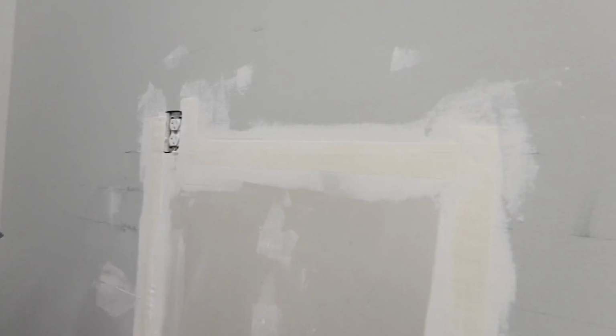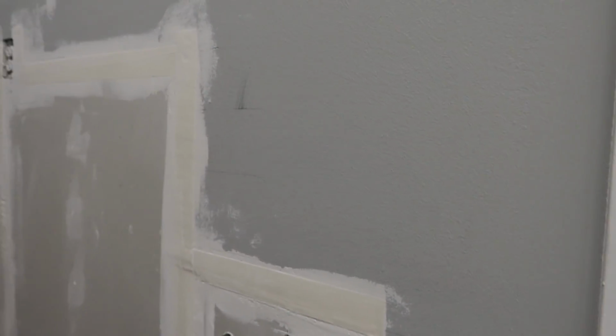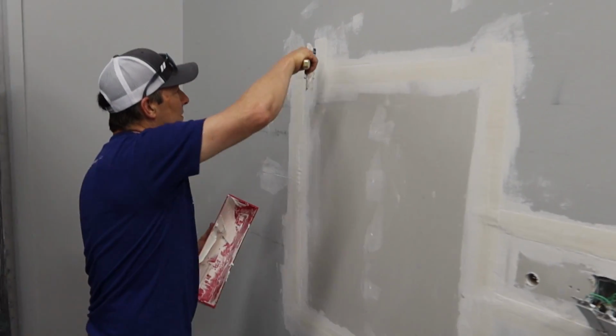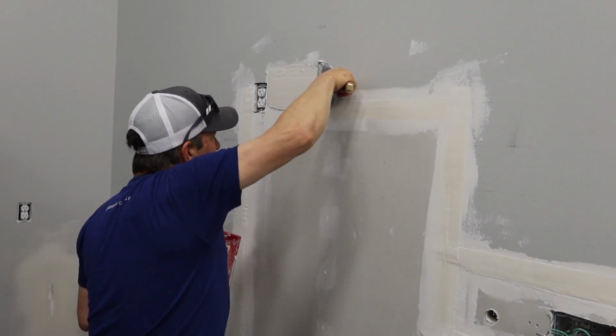Alright, so we're putting our second coat on here. And then, while this is drying, we'll start working on all the hoses and piping and all that stuff.